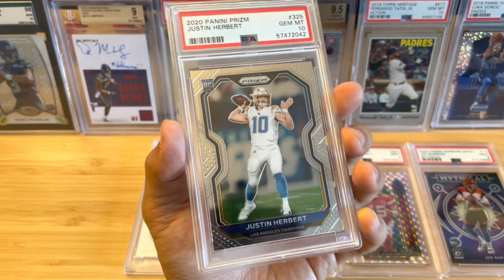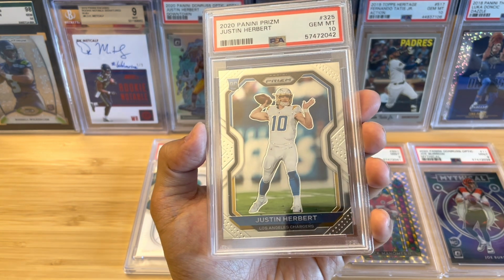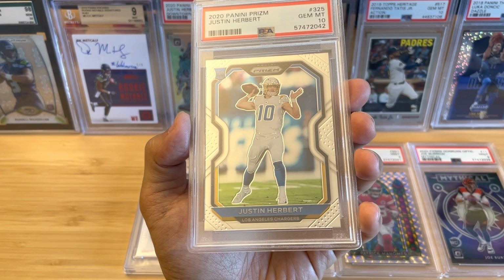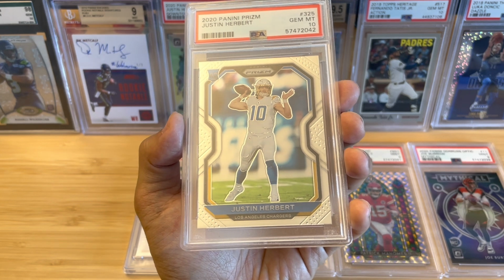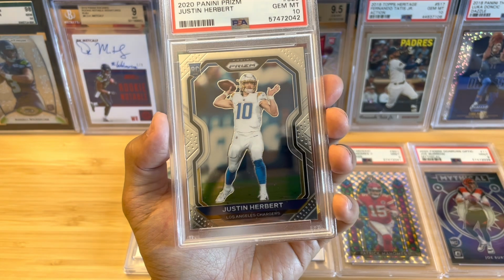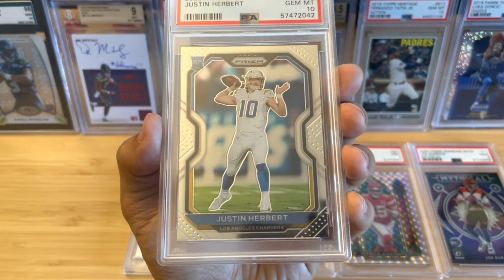We ripped a ton of this, and Prism was weird. The collation was really consistent and annoyingly consistent, and so if you pulled a Herbert, you also pulled a Tua base, but if you didn't pull either of those, you got neither. And so I ripped 4 or 5 boxes of hobby, 0 Herbert Tuas because I didn't get that collation. So really, really annoying there. Of course Gibby pulled 3 of these, and one of them was a 10, so good for him.